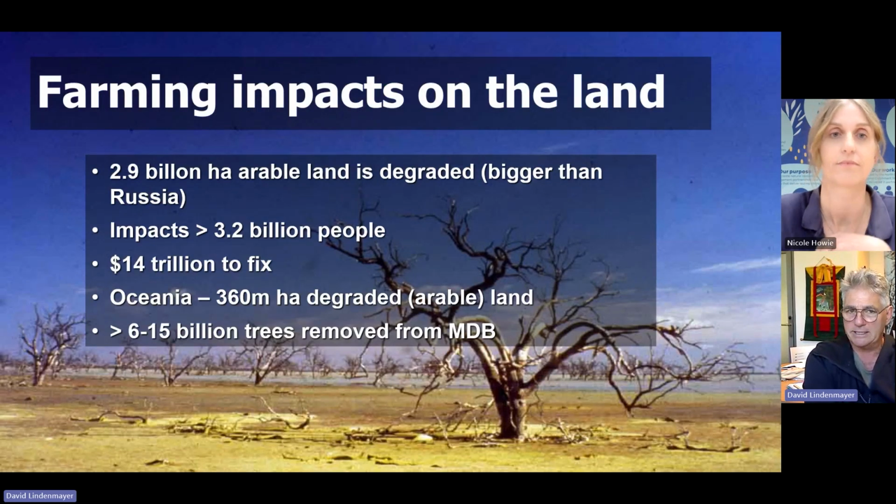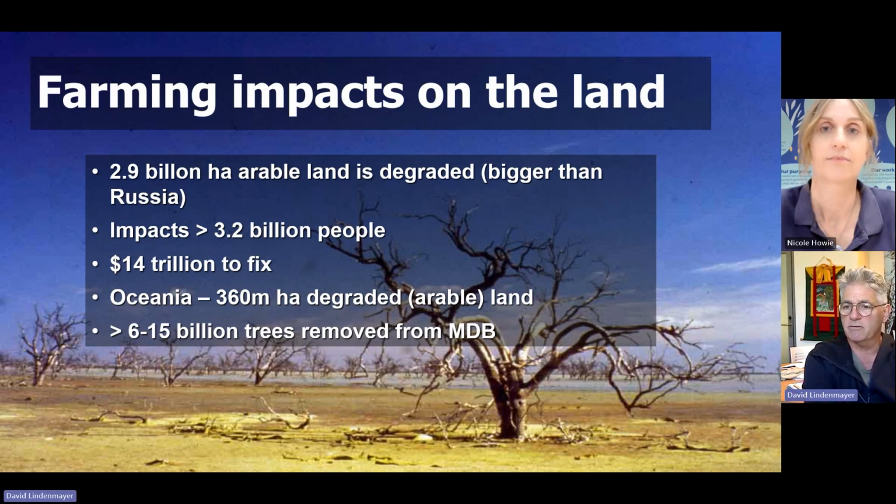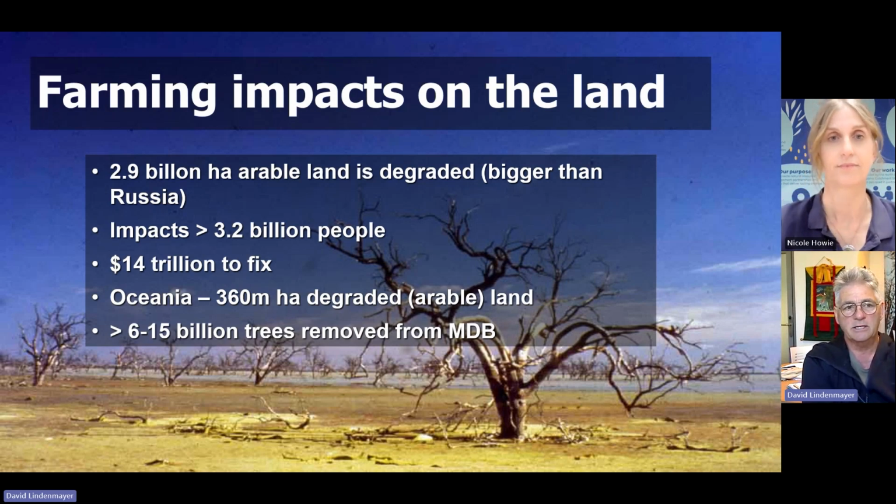So nearly 3 billion hectares of the world's agricultural land, it's called arable land, is now degraded. And that area is bigger than the size of the world's biggest country, which is Russia. And the impacts that farming has had on the land to degrade that land affects more than 3 billion people. And we estimate that it's going to cost about $4 trillion to fix. So that's almost the size of the entire American economy, the biggest economy in the world. Now, our region is called Oceania, and it's not only Australia, but New Zealand and many other parts of the Pacific. And there's about 360 million hectares of degraded agricultural land.